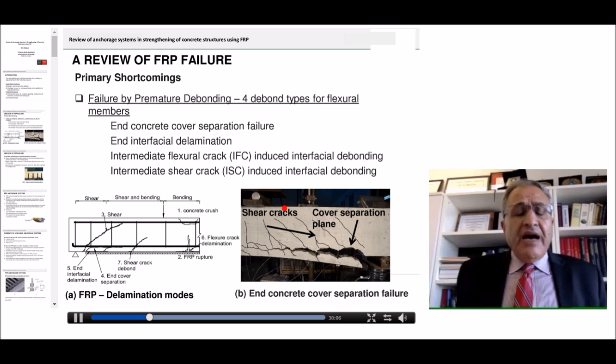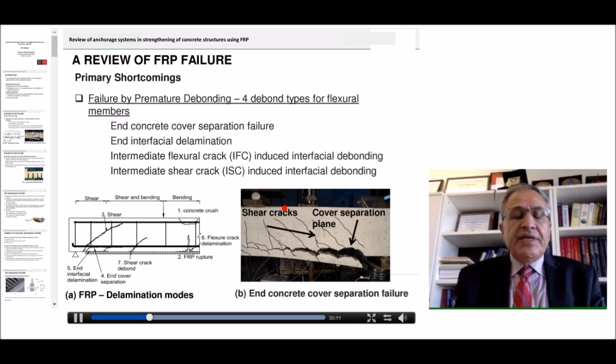Okay. FRP failures. When we use FRP in the strengthening of concrete structures, the most relevant type of failure is failure by premature debonding of the FRP. And this can happen in three different modes for flexural members, as you can see in the photograph at the bottom right and the sketch on the bottom left. So you can have end concrete cover separation failure, pulling the concrete cover off at the level of the main reinforcement, and interfacial delamination, which is a failure that occurs at the surface between the epoxy and the concrete, and this is a very rare case.